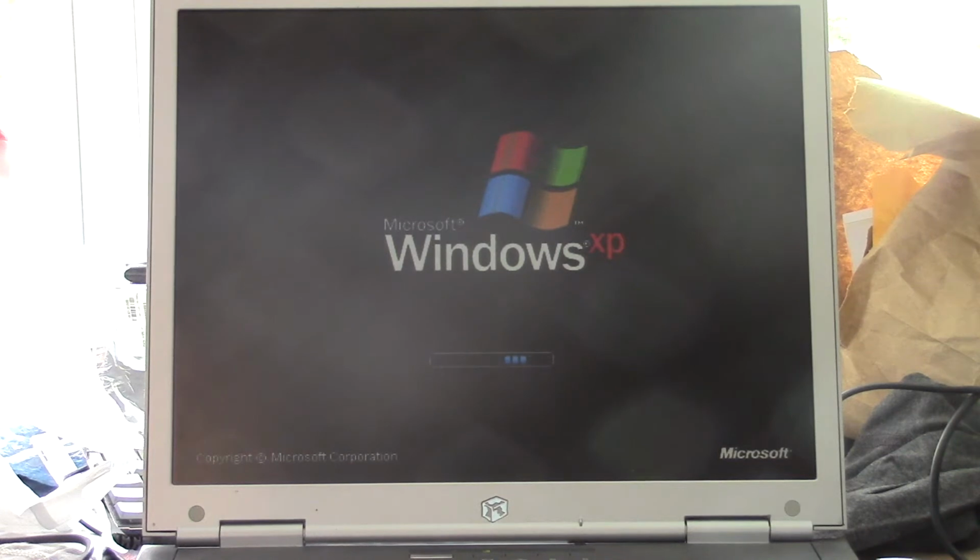So this brings back some very pleasant memories of that, and also seeing the Windows XP logo. This computer does have a COA for Windows XP Home Edition, so we'll see if that is indeed what is on this computer.